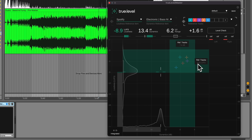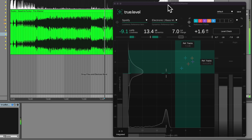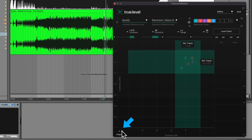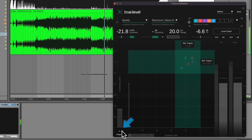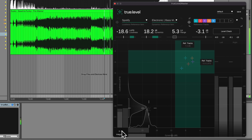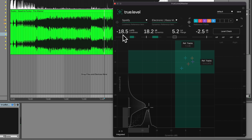I want to be able to use that as a target because this is where the genre is sitting for these types of music. So let's go ahead and take a look at the pre-master, and we'll fire that off, and let's check out to see where it's sitting. Now, you'll notice that the integrated LUFS calculation is beginning to update, but what I do here is I clear. So we go from a fresh start because this is a pre-master, not a master. So as you can imagine from a pre-master, it is way quieter.